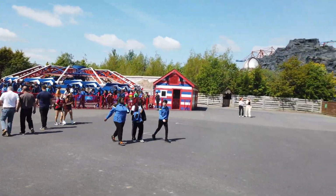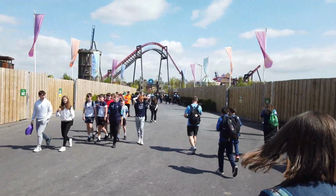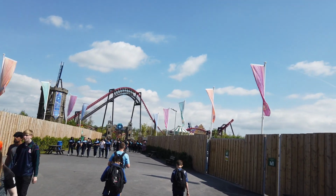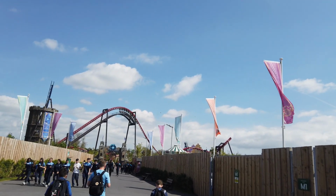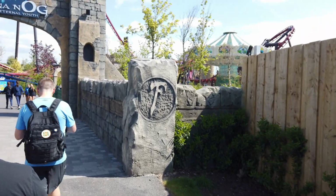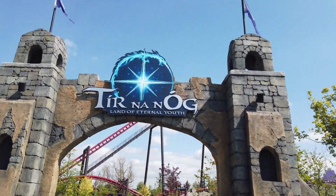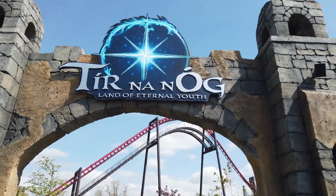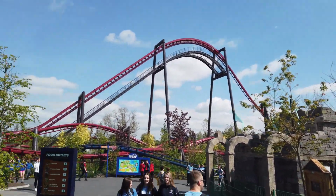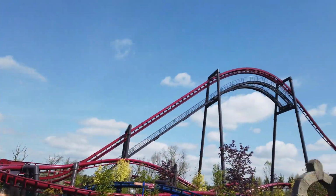Okay, so we're leaving behind another area of the park that's probably been here since the park opened. It's all very tarmacked again, and we're entering the new area. This opened last year with two new Vekoma coasters, a suspended thrill coaster and a boomerang coaster. Here we go. Tiernanog, Land of Eternal Youth. This is, I believe, their first real attempt at a properly well-themed area, tying in the two coasters. And I've got to say, first impressions, it feels like we're walking into a completely different park.